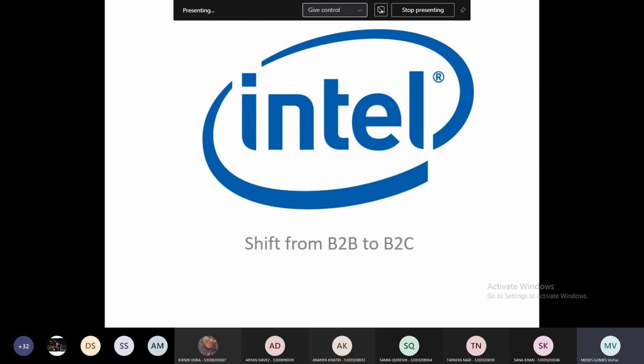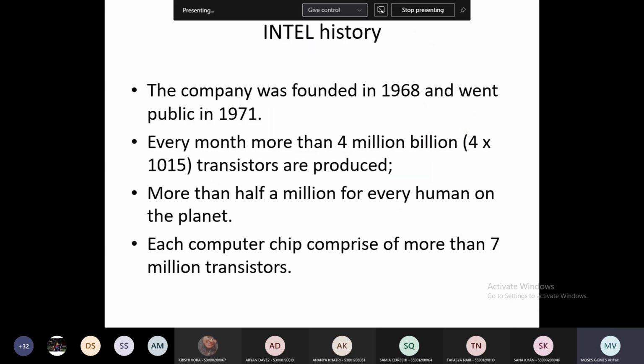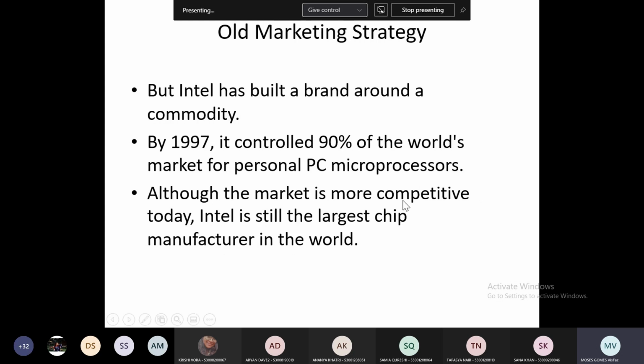Direct consumer was never a part of their communication strategy. So Intel, the company, was founded in 1968, went public in 1971, and more than 4 million billion transistors are produced, more than 500,000 for every human on the planet. Each computer chip comprises more than 1 million, 7 million transistors. So the whole marketing strategy was that Intel built a brand around a commodity.